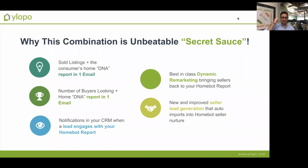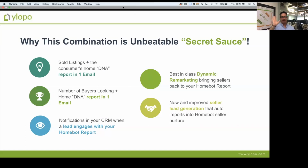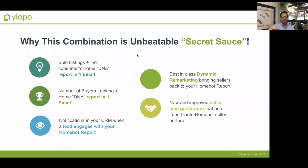Really important questions. Let's go really quickly. Someone wants to make sure that no matter what level they have, like Tech Plus, whatever, they're going to have access to this stuff. Yes, this is going to be available for everyone on the Ylopo platform. Okay, and I'll walk through the details of that. So it's available to everybody.